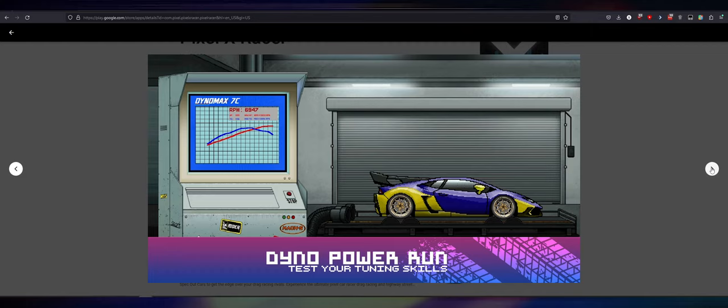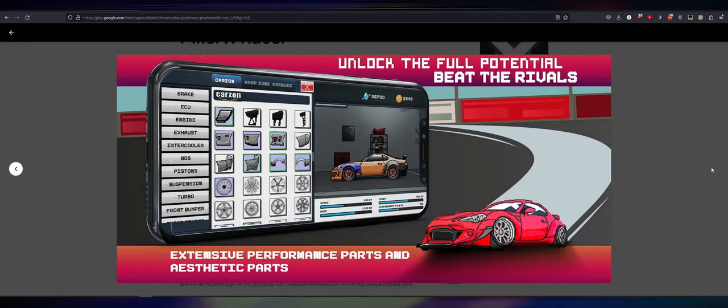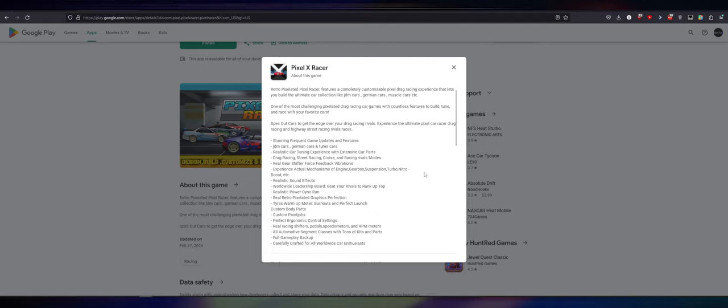But as of right now, it's still cool to see it in the game for sure. So yeah, that's pretty much all the images for the game. Let's get to the about this game, because I want to read you guys what they say.